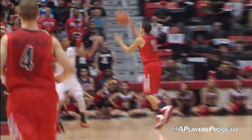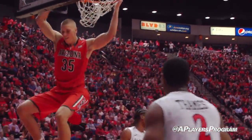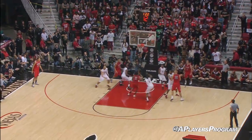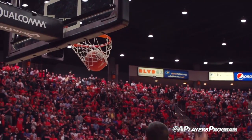Nicely done, Ashley to Gordon, lob pass tipped, and Tarzewski got the tip and still flies. Nice, Tarzewski. Johnson around the screen, lob for Gordon, and he's fouled. How do you like that?